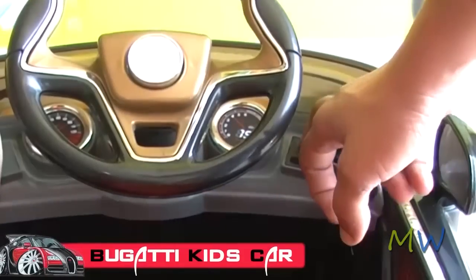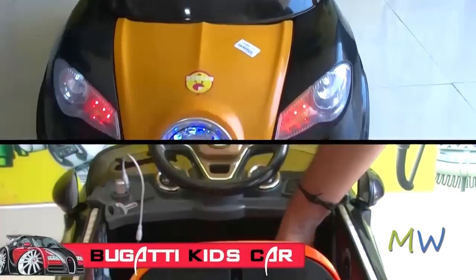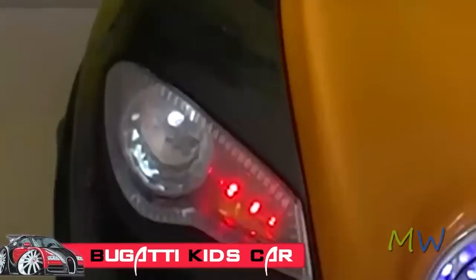Wow. We push it to the front mode and press the accelerator, it goes to the front. Now we push it to the back and it goes back. This is the horn of the car, and this is how your car looks. Wow, awesome.